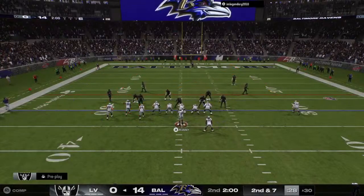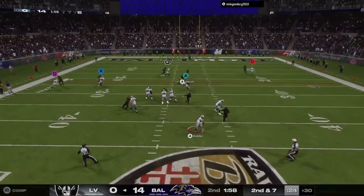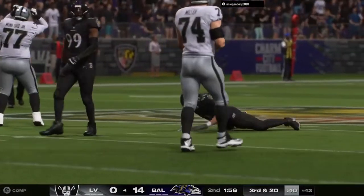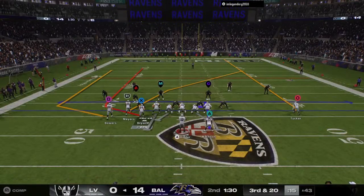2nd and 7. From the shotgun, it's Ritter. Under pressure, and he'll go down. They got him. Work to do following the sack. It is 3rd and long.